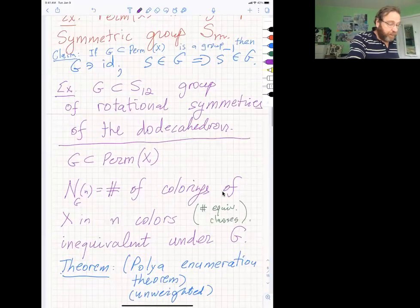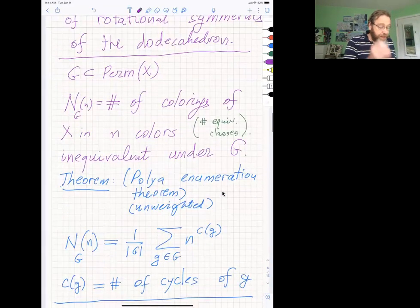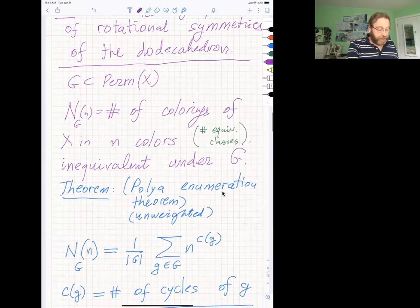And the theorem of Polya says that the number N_G of n is just the following number. We sum over all elements of the group of symmetries n to the number of cycles in this element. And we have to divide it by the order of G. So let's see what we get for the dodecahedron.